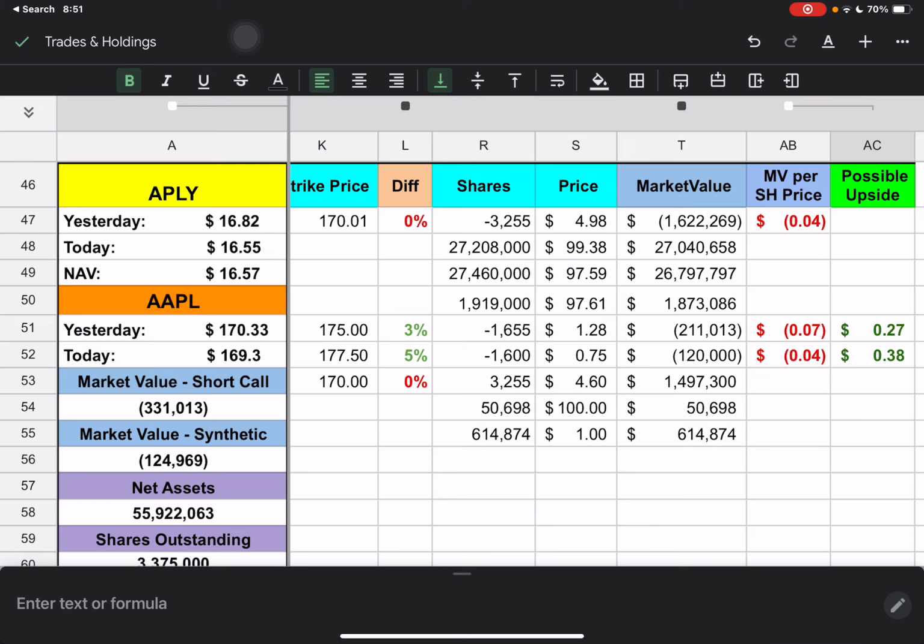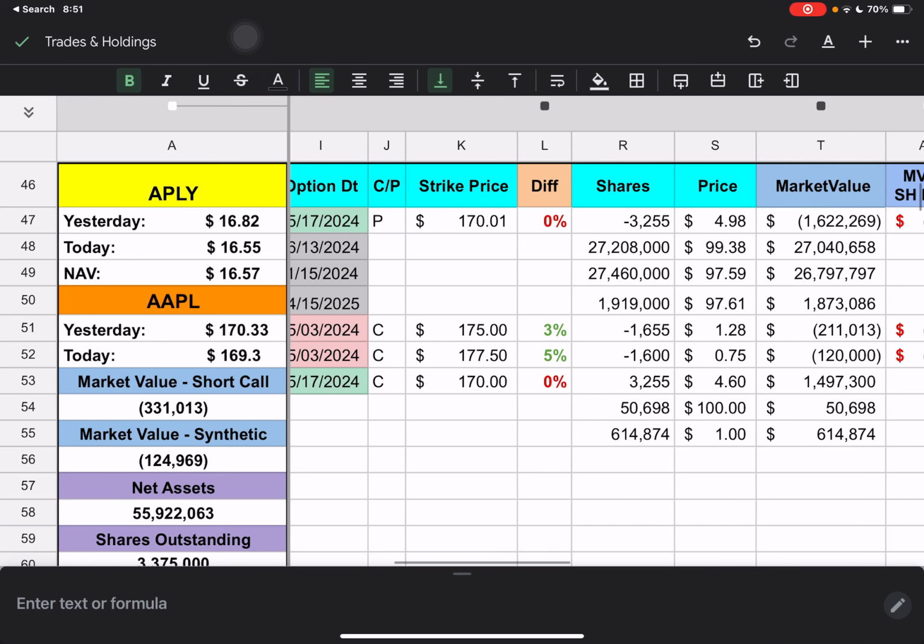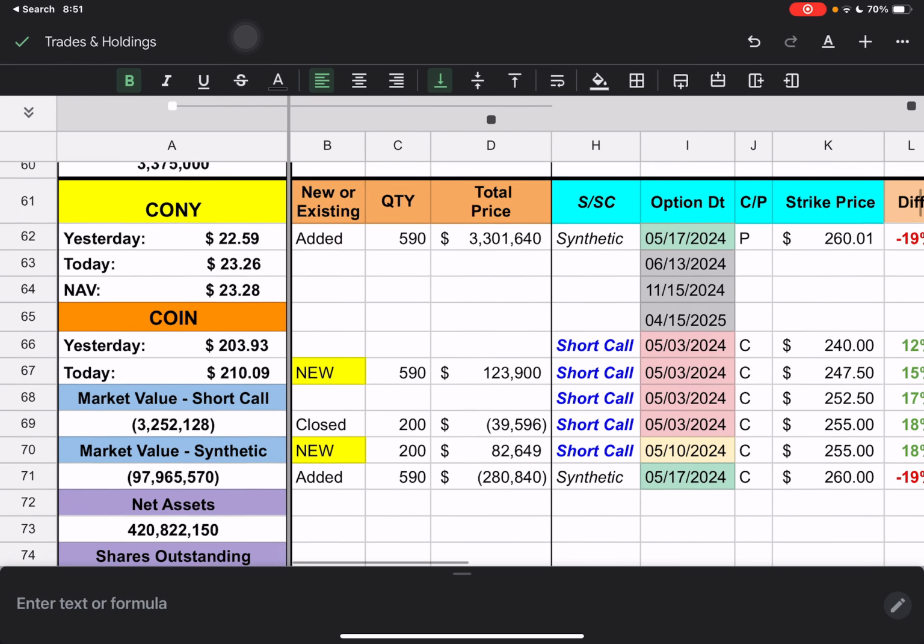But we can see over here, the synthetics not bringing the stock price down too much. Looking at possible upside here, maybe about 30 cents there upside. We will see. And then we have Coney.